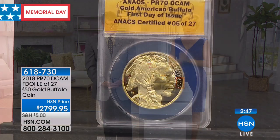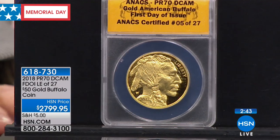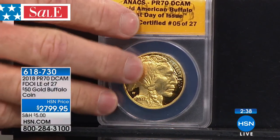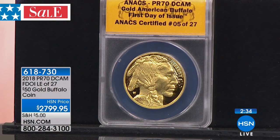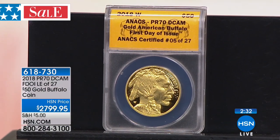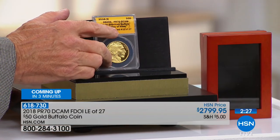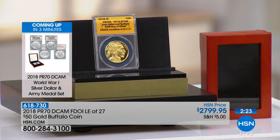This is special. This is the 2018 limited edition, first day of issue, the $50 gold buffalo coin. I kind of shake when I'm looking at this. It's 1 ounce pure 24 karat gold. And we talk about this all the time, the PR70, the fact that it's certified absolutely, positively perfect. There's 27 in the limited edition, all of them individually numbered. There are only 15 remaining in the edition, so 12 have already been spoken for.